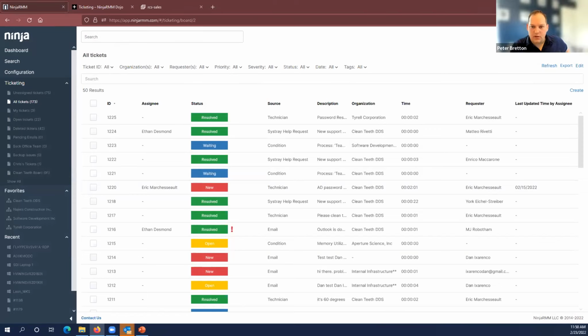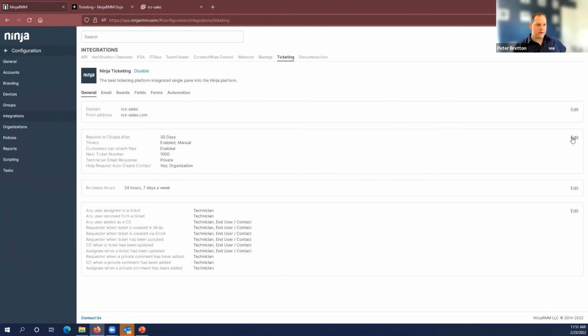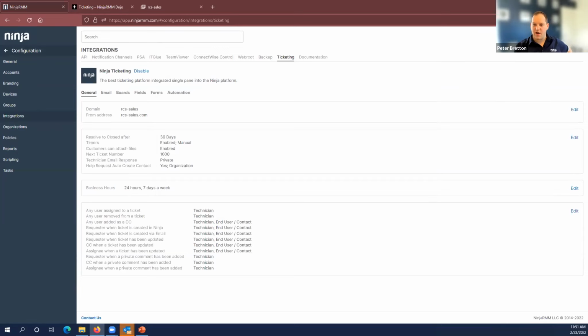Awesome. So someone asked, is there a way to hide billing and time related activities if you're not going to use that? Because we're not a PSA and we don't offer a PSA, billing and time related features, is there a way to make that go away or make it not impact their workflow? Yeah, absolutely. It's a setting in the general settings that you can just turn off. Edit. Timers, manual, disabled. You can just set that to disabled, and we don't have a billing component, so that would be off because it doesn't exist.